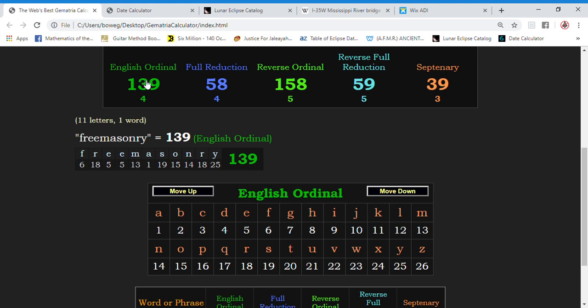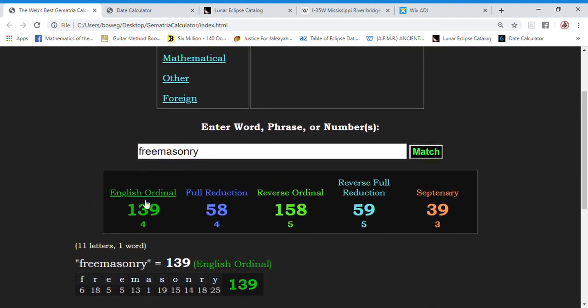Now, in it, you can see that A equals 1, B equals 2, C equals 3, all the way to Z equals 26. It's pretty instinctive, just common sense. A lot of low-level Masons are familiar with this cipher, as was Manly P. Hall.